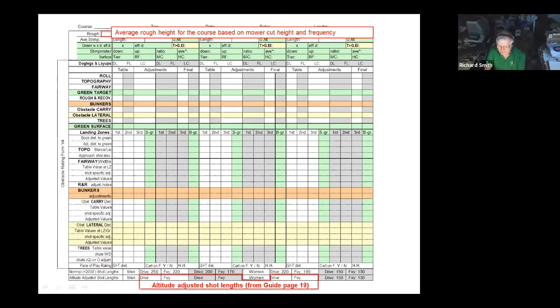The first one anyway was going to show down here where you'd put the altitude adjusted shot lengths from the guide. For altitudes above sea level, if we get up around 2,000 feet or more above sea level, shots fly farther due to the thinner air. It's significant enough of a difference that we have different shot lengths, and that they're found in your guide on page 19.